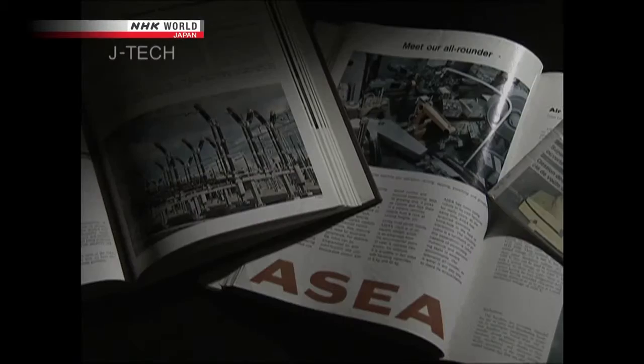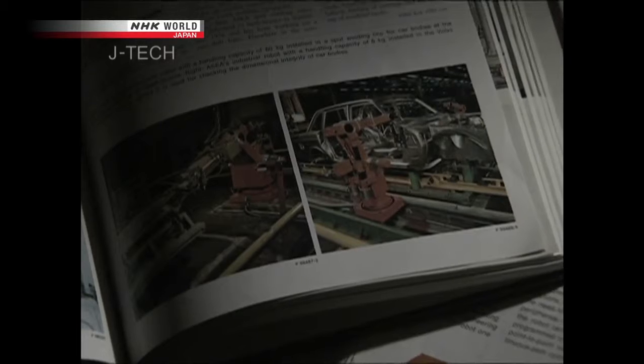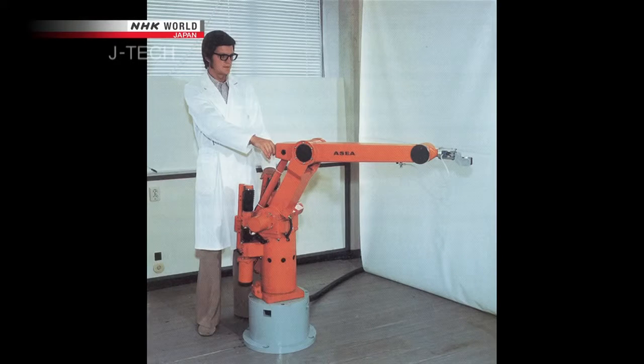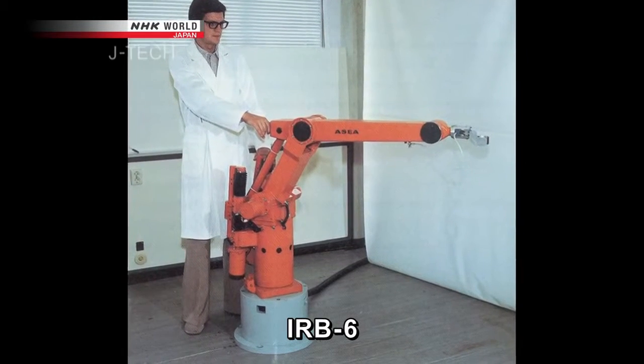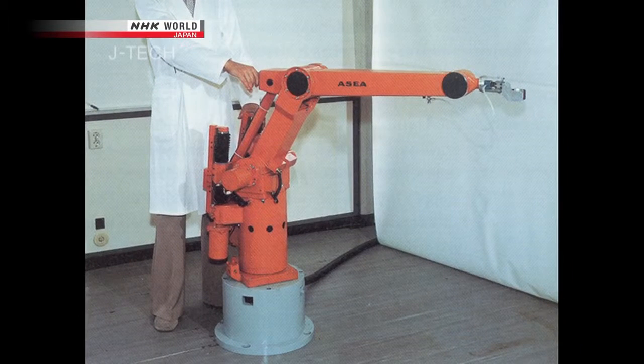ASEA was a long-standing Swedish company founded in 1883. It specialized in the development of generators and power transmission systems. Yasukawa engineers studied the robot's specs. The IRB-6 had a 5-axis arm with 5 servo motors installed in its base. Though the motors were weak, the arm moved smoothly and quickly. Its unique structural design surprised Yasukawa engineers.